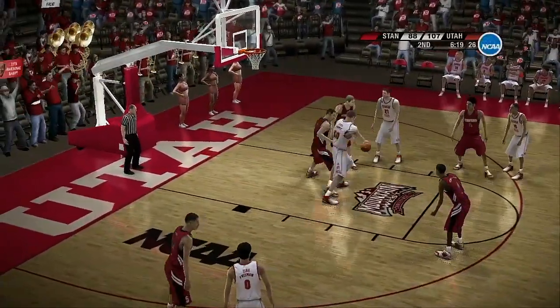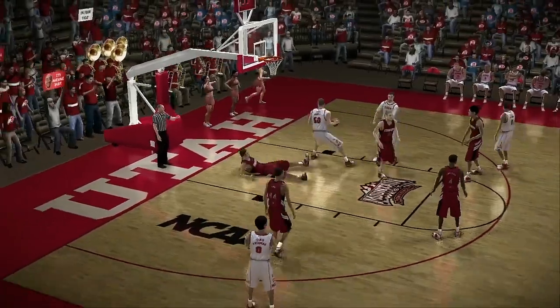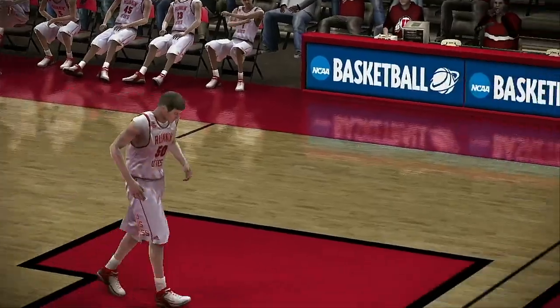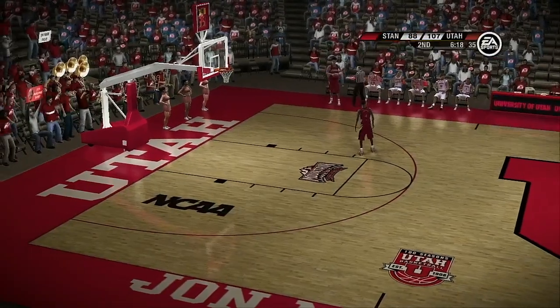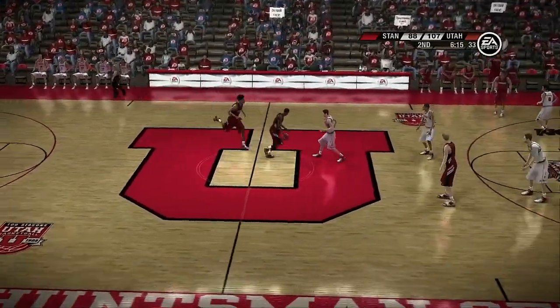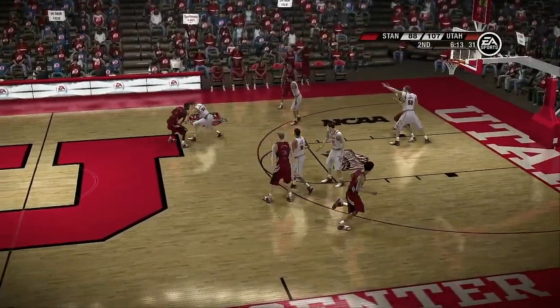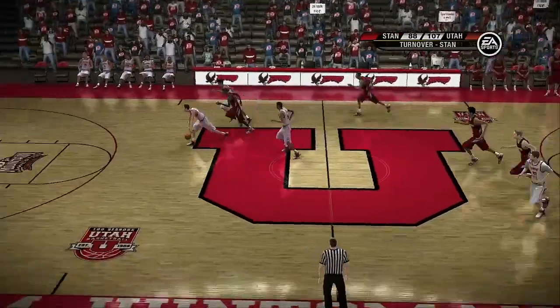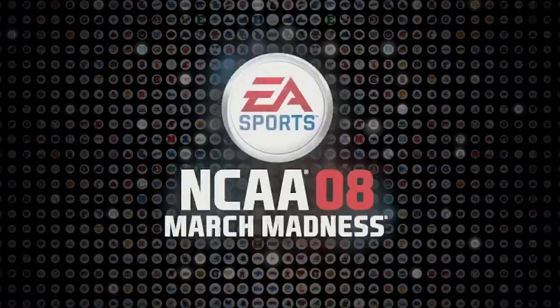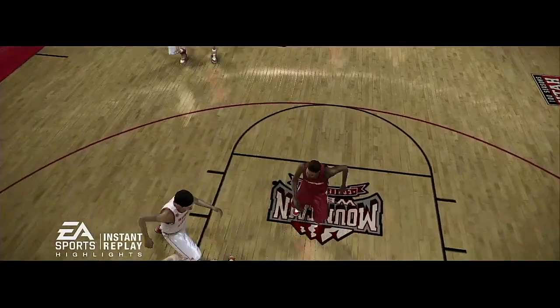Good defensive stance there against the spin move. Well, the key is to beat him to the spot, and he did a great job. He anticipated that spin move. Taken away. Look at speed. I tell you, man, there's nothing like having athleticism and quickness.